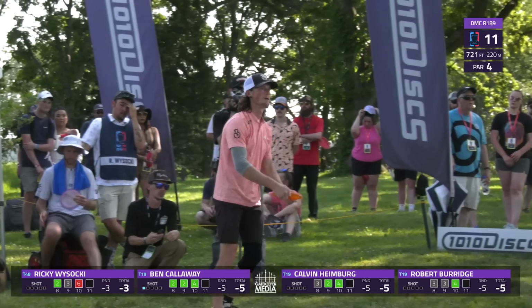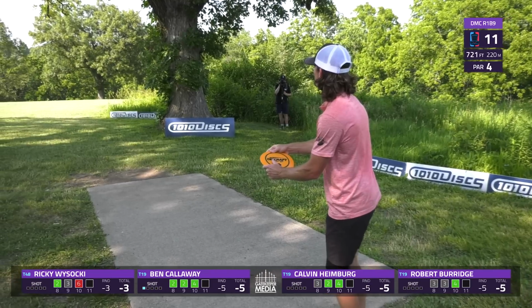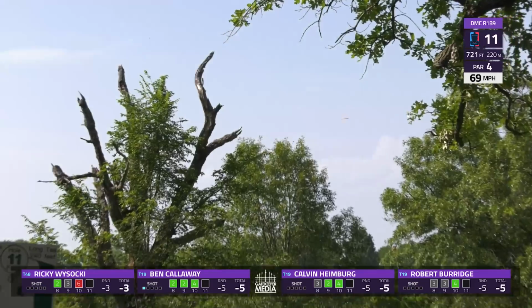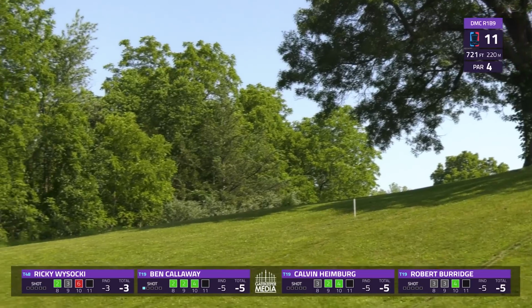Your placement off of this tee shot is paramount. Very, very critical. Couple options here. Callaway going to show you one option with a Predator. Throwing a flat to hyzer with a stable disc. He's trying to bite off a lot here.